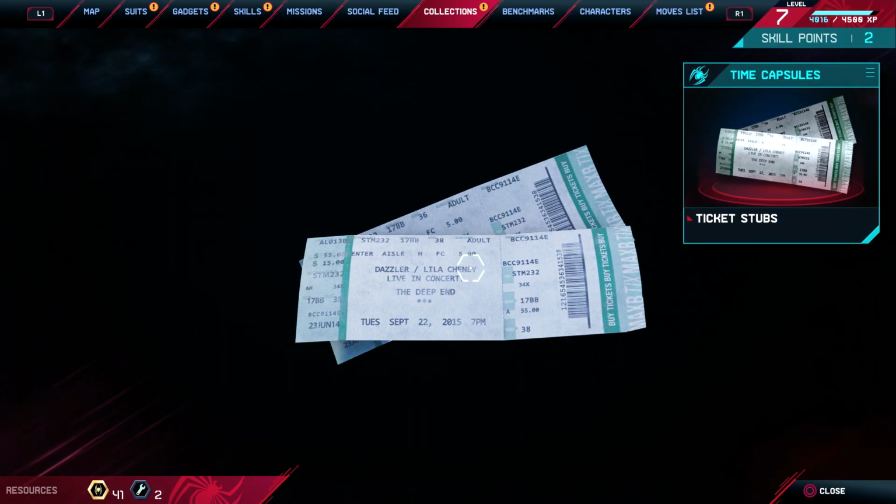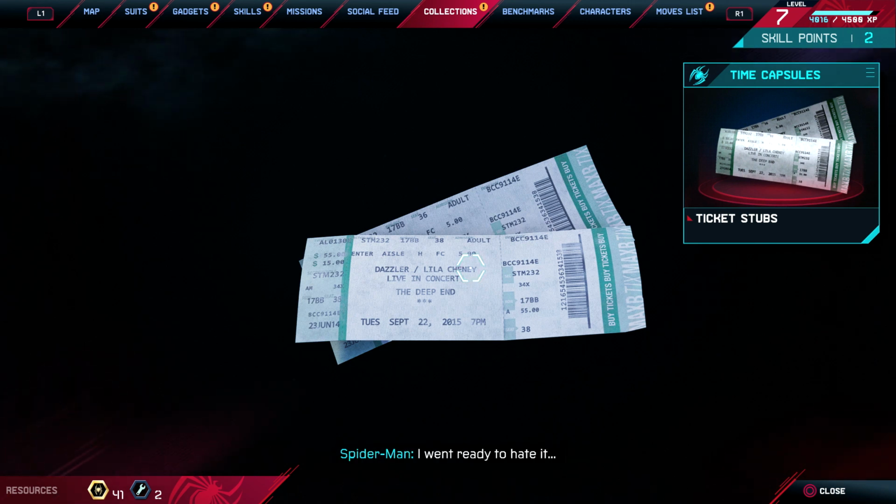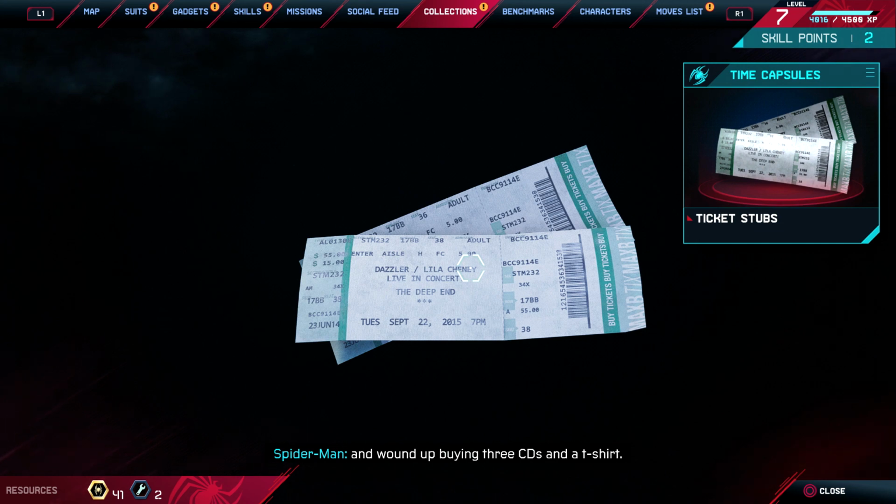Concert tickets. Finn convinced me to go with her. I went ready to hate it and wound up buying 3 CDs and a t-shirt. Dazzler and Lila Cheney for life.